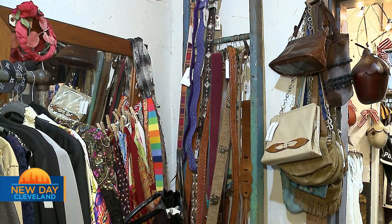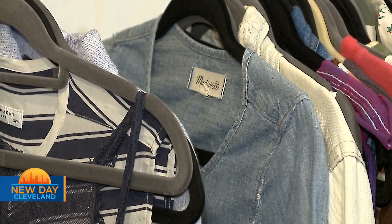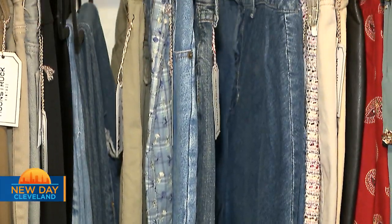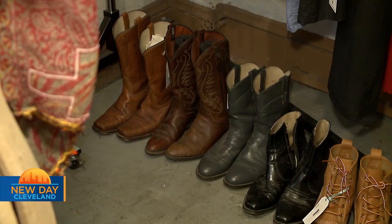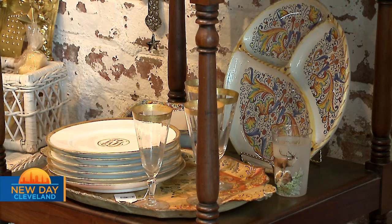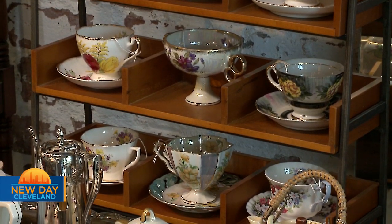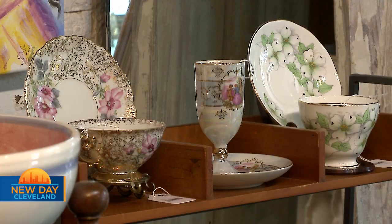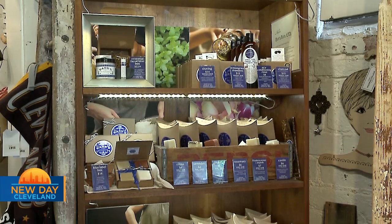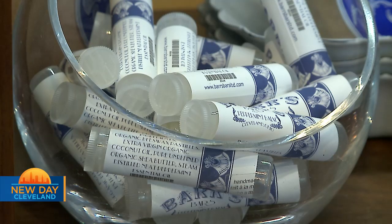We sort of specialize in vintage leather and vintage denim. Those are two things that really tend to show the wear and tear and history of the item, but they also hold up like iron. We also love any sort of handmade pottery. In particular, we love it when we can find Italian-made pottery because we love it and because of where we're located, and it seems to be really appealing to our clientele. One of our favorite vendors is Bars. They're a local maker of soaps, and they have a great selection. They're fully natural and organic.